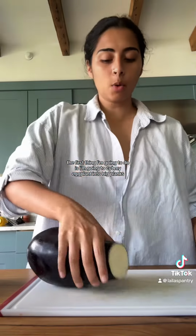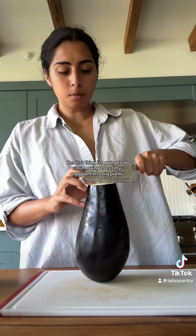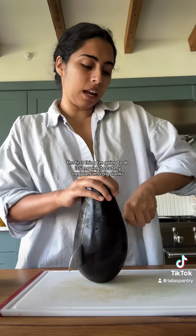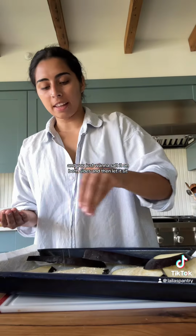The first thing I'm going to do is cut my eggplant into big planks. And the reason I'm doing this first is because I'm gonna salt the eggplant because I need to draw out the moisture, and also salting eggplant just releases some of the bitterness, and that takes about 20 minutes. So I'm just gonna get that out of the way. And you just wanna salt it on both sides and then let it sit.